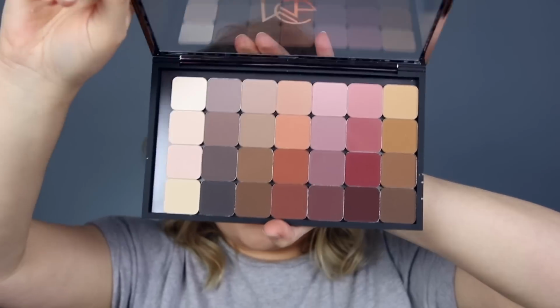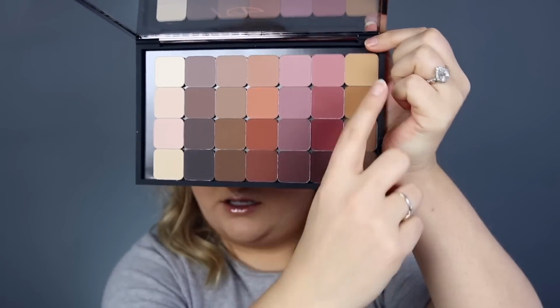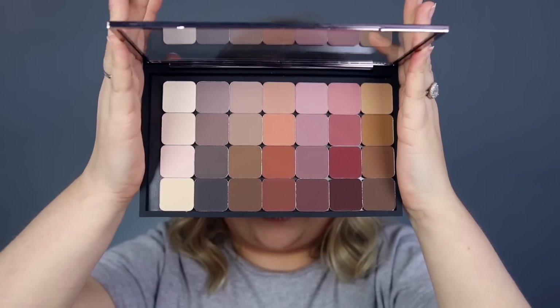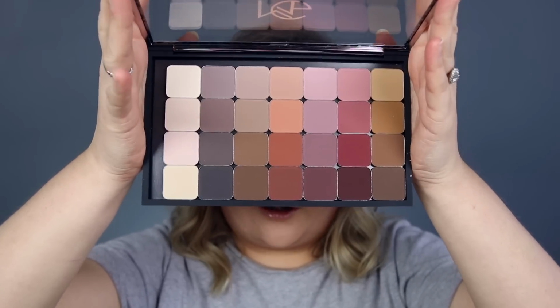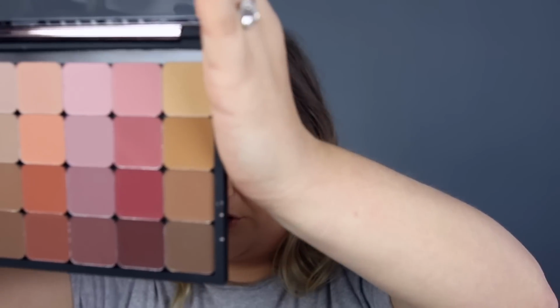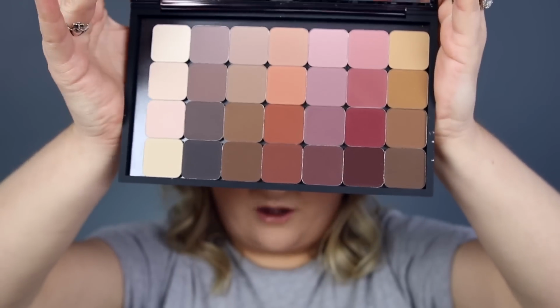These are the neutrals, and I love the way that they organized these in the magnetic palette to where they're like monochrome color sections to where you can create an eye look or you can mix and match fully. This is exactly how I would lay these out if I was coming out with a palette with this many shades. Sometimes I'm weird about palette layouts, and this is, for this many shades, exactly what I would do. I love that they did these little monochrome sections here. They are absolutely stunning. I feel like these colors are all so wearable, so useful.